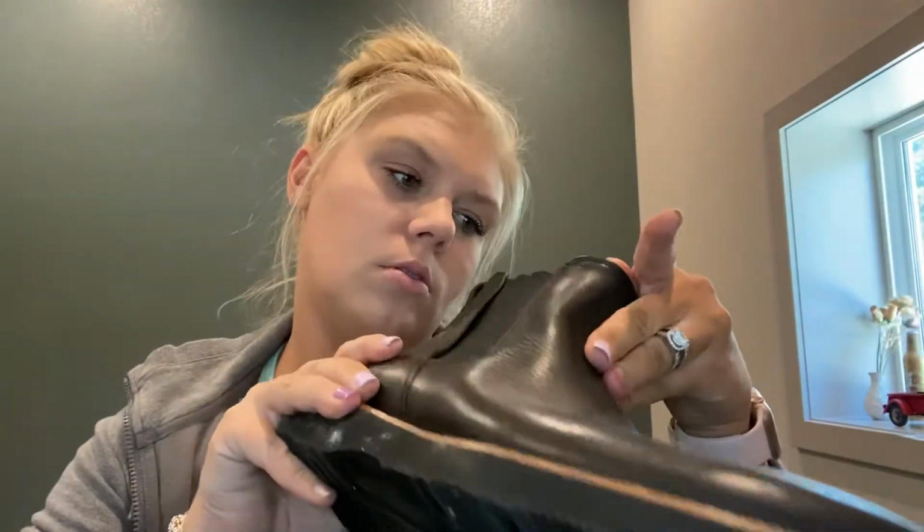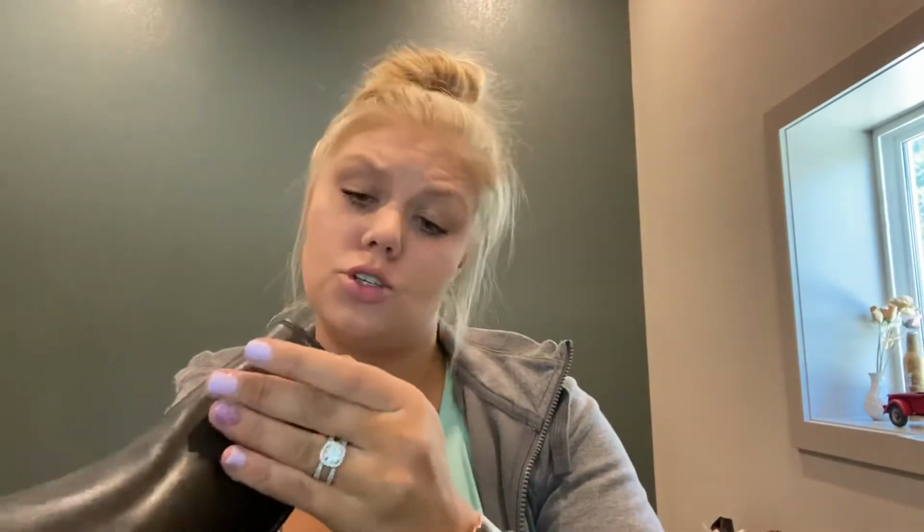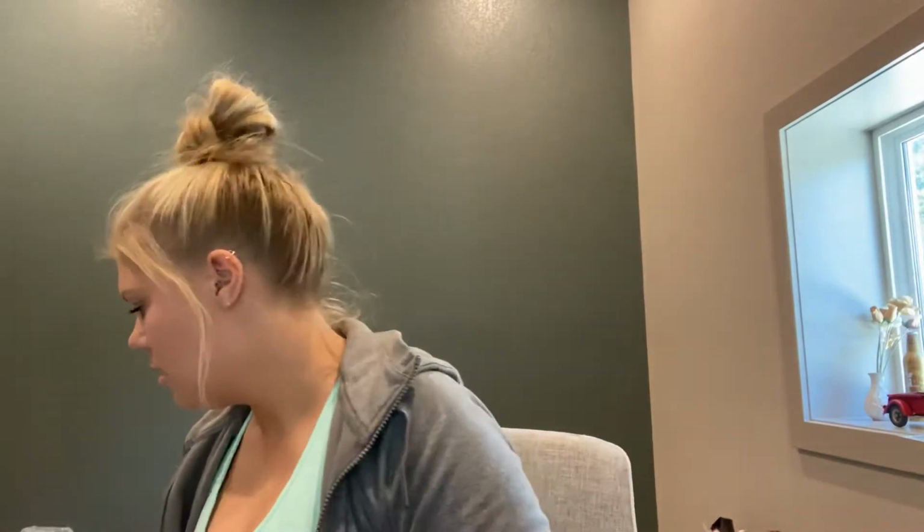So I don't know. And it's a size 11. And they're made in Portugal, so that's always a good sign. And they're real leather, so again, literally never been worn. Like maybe inside the house. Sounds about right.